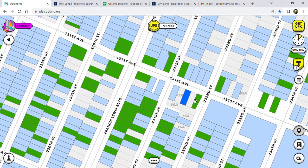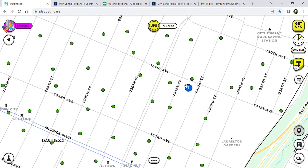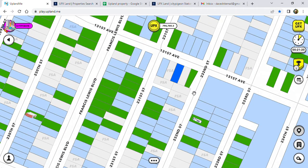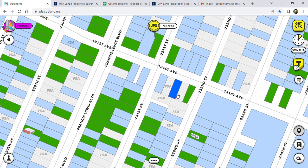There's still unminted properties around. Yeah, they're FSA. It's not in a collection. There's no reason to put properties that high, people. So you need to get in with the fair market of your neighborhood, wherever you are, and get it to where it needs to be. So don't list it too high, people.